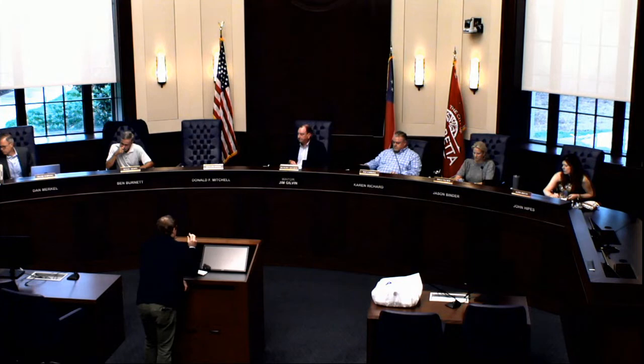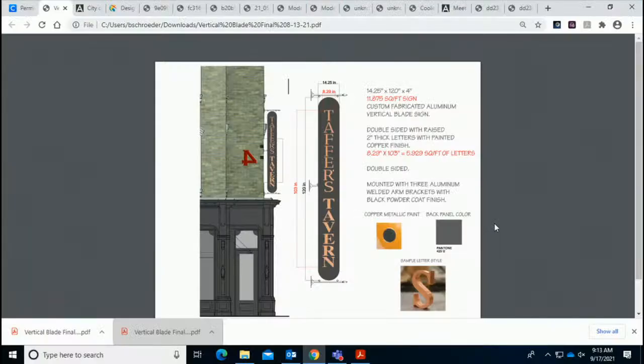I'm Seth Chandley, the owner of Taffer's Tavern. We are just trying to get our new sign put up, which is a blade sign, the same exact style, shape and colors as the current signage in place. We're trying to remove the two that are there and make it one location so it's a little more visible. It's the same finishes that have already been approved, a copper finish letter and a back painted black Pantone backer.